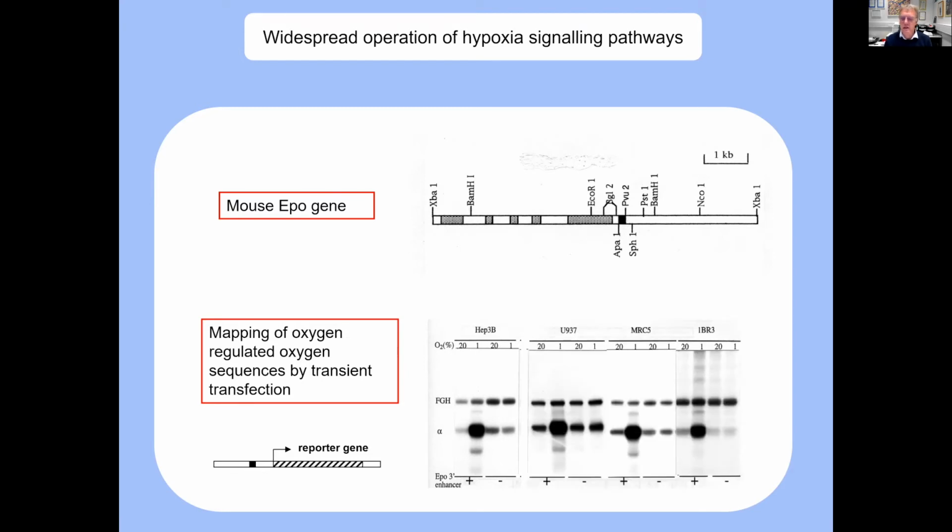We found practically the same behavior in all sorts of cells, which had nothing to do with making EPO, not from kidney. And the implication, of course, was quite significant, that this was not a private oxygen sensing system, but a general one in cells that are not making erythropoietin. So it must clearly be doing other things, and that opened a very wide field.